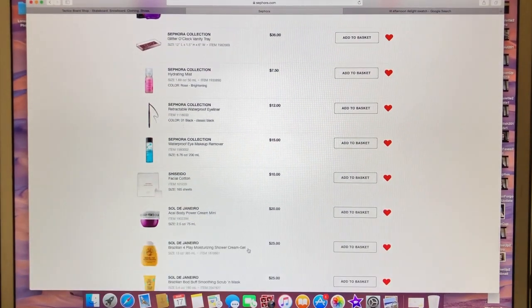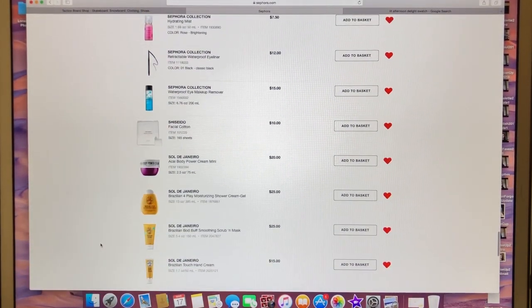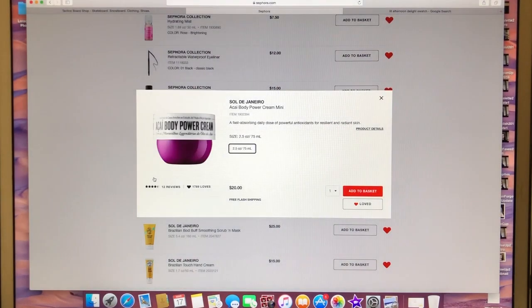I have some Sol de Janeiro products here. So first up, I have the Acai Body Power Cream Mini. This is just a little mini size because I'm not sure I love this fragrance enough to get the full size, but I liked it enough to get the little mini guy again. So this one, like I said, it's only 20 bucks. The huge jumbo sizes of these are like $45. If you like the Victoria's Secret Bombshell fragrance, this is almost identical to that. These absorb into the skin really nice. I really like the texture of these products, and I like the little tub compartment that they're housed in. I just think it's a really cool, unique design. I love the packaging on them, everything about them.